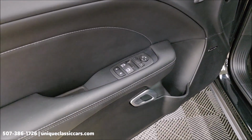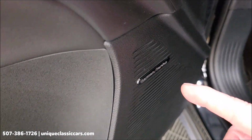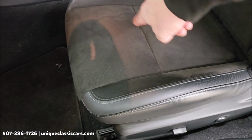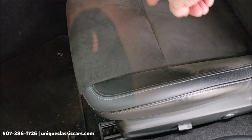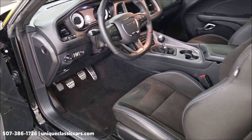Your modern amenities, power windows, power locks, power mirrors, memory seating. I mentioned the Harman Kardon speaker system. There's those Nappa bucket seats. Now, it looks like it's discolored here. That's a reflection of the, I shouldn't say reflection, but the shadow of the steering wheel, and then the light. Look in the still pictures. I took pictures with the light off so you can see. Seats are like new.